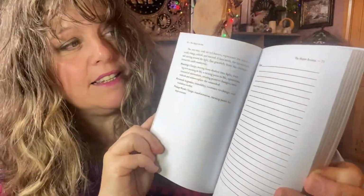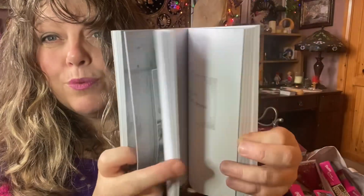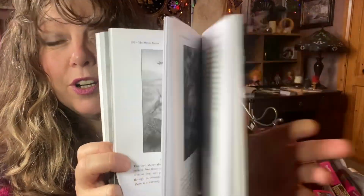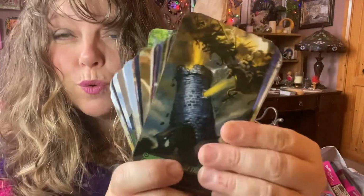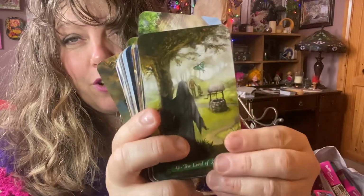It's got places that you can make notes for your cards in there as well, which is really useful to personalize some of your learning. Really good. But the imagery again in this deck also really holds clearly the meaning of the card.